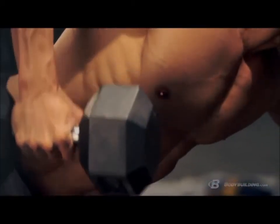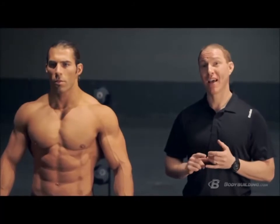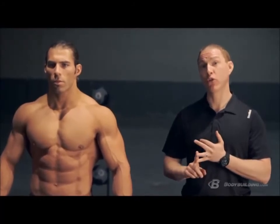Now that we've shown you guys a vertical pulling exercise, I want to show you guys a horizontal pulling exercise. In this case, a dumbbell row. This is going to be fantastic for developing your rhomboids and your middle trapezius fibers, and it's also going to help you build symmetry or balance side to side between arms.